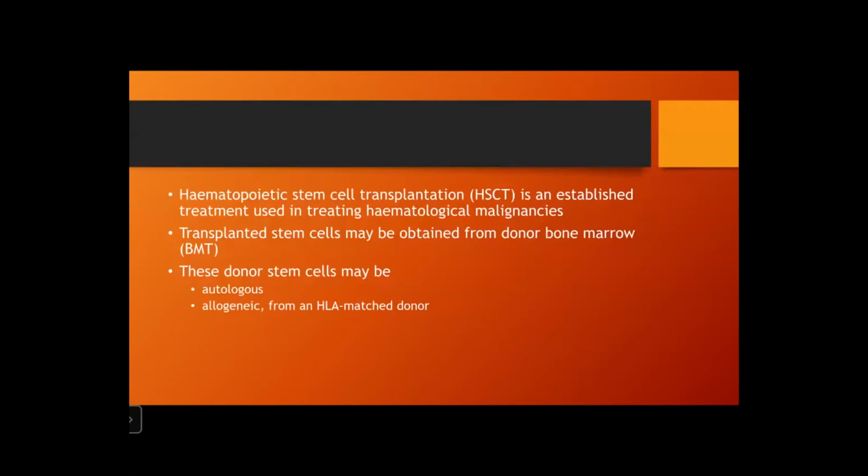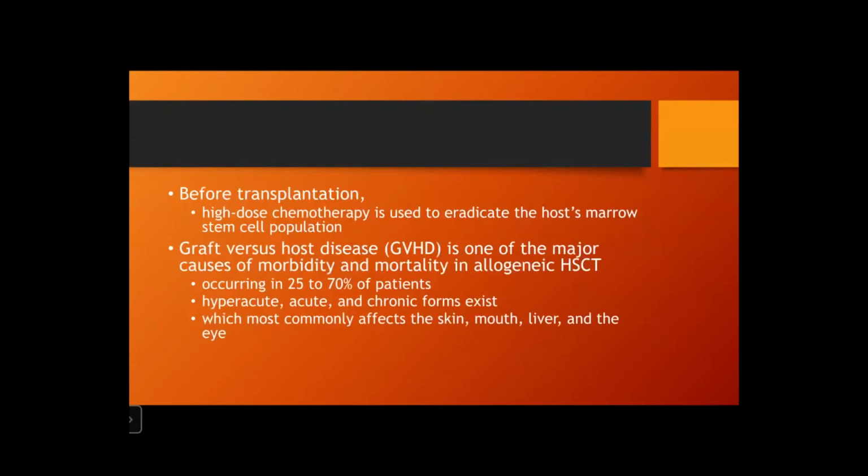Hematopoietic stem cell transplantation is an established treatment for blood cancer. Transplanted stem cells are obtained from the donor bone marrow, and these stem cells may be autologous or allogeneic from an HLA-matched donor. Before transplantation, you give high-dose chemotherapy, which eradicates the host marrow stem cell population. Graft versus host disease is one of the major causes of morbidity and mortality in this group of patients, occurring in about 25-70% of patients.